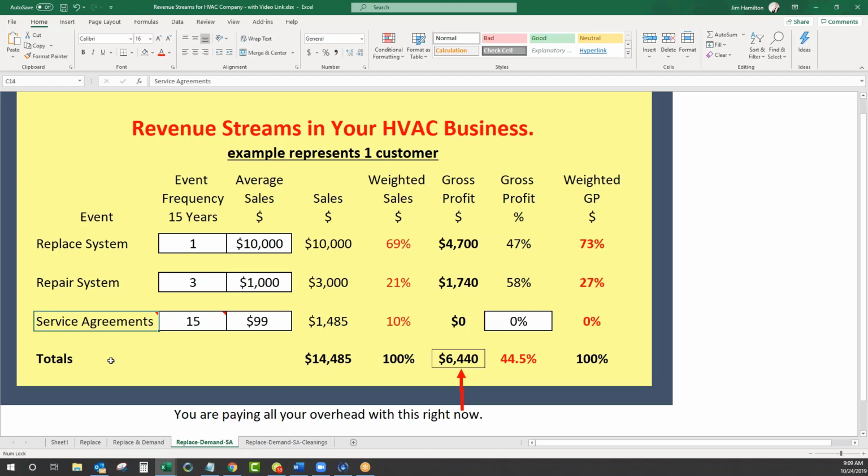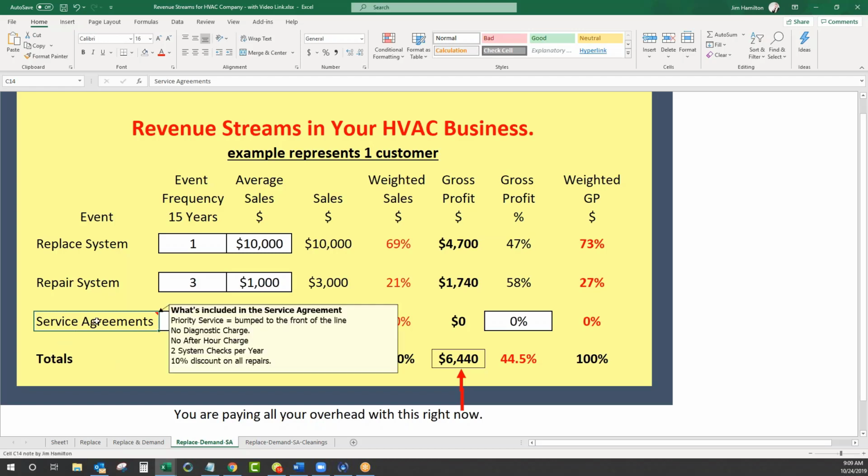And this is where the fault of the industry is at right now. So you're in the same boat as everybody else, so don't worry about it. I'll show you how to get out of it. So anyways, all we're doing on this service agreement here is checking the system. We're providing 2 checks a year.